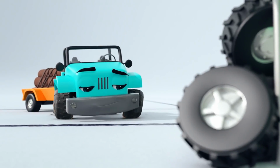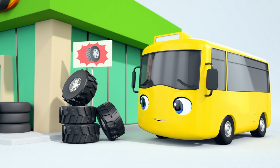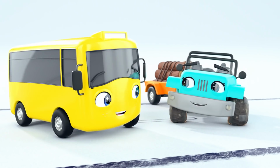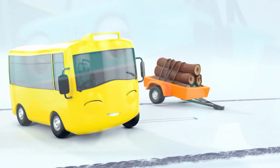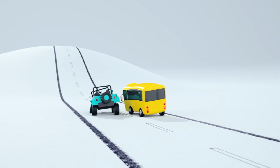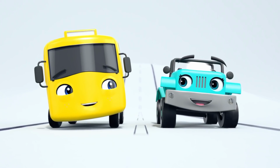Oh, poor Jesse. Her tires look sore. Buster, I think there's someone who needs them more than you. That's right, Buster. Well done! Jesse really needs some new tires. They look great, Jesse. You'll have no trouble pulling your trailer now. And driving up hills will be easy. Bye, Buster. Bye, Jesse.